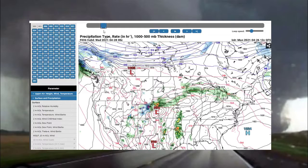Of course, we have lightning as another hazard as well, meaning it's very important to have a source that will notify you when there is a threat.